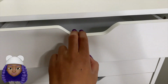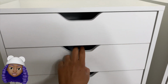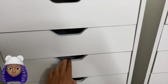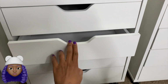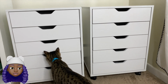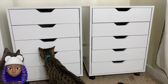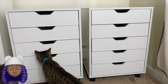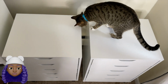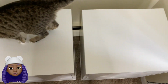I'm gonna be honest with you guys. This does take some time to assemble, so please have patience and have fun with it. You're building something for yourself, so it should be a little fun. Of course, the drawers aren't exactly identical to the Linnmon desks, but you still get a decent amount of storage, which is perfectly fine for me and what I need it for. And the best part, my favorite part, is that it has the wheels, so you could drag it and roll it anywhere you want in the house. So that was a bonus for me.